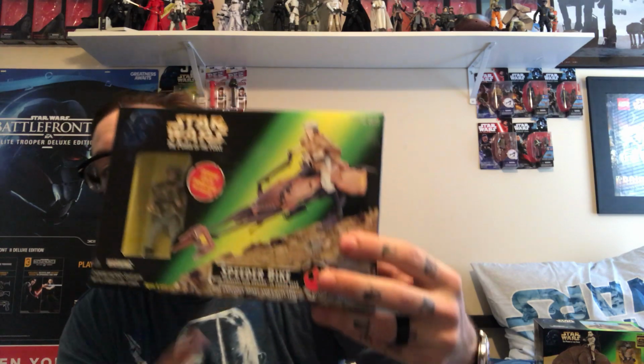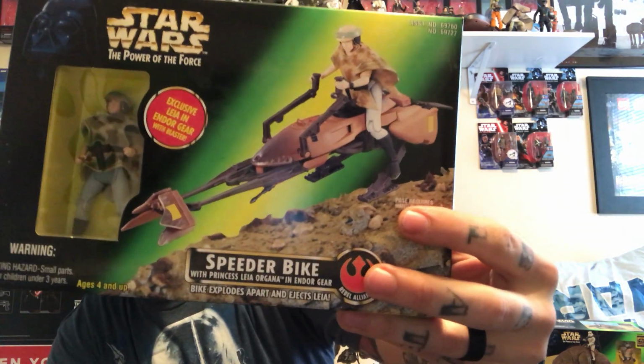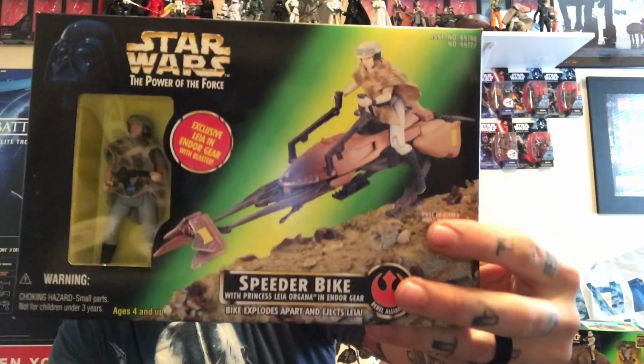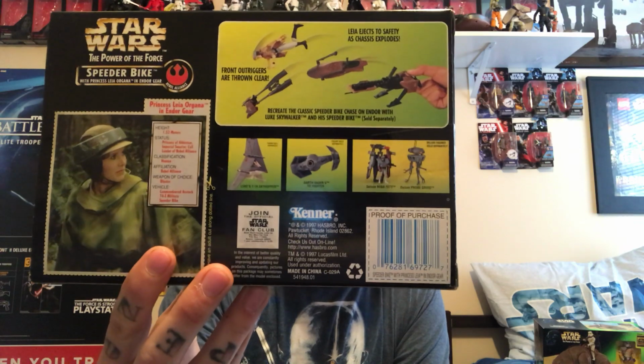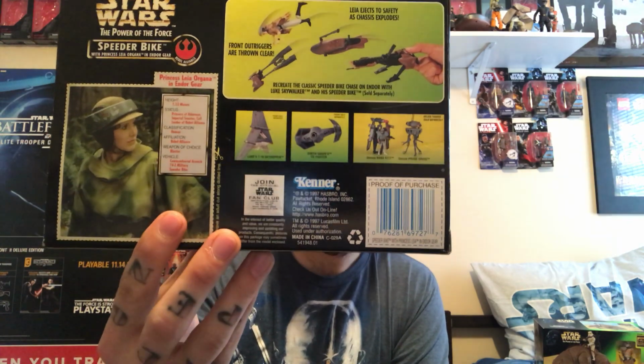And if that wasn't awesome enough, at number 3, I picked up Leia on her speeder bike in her indoor gear. Same trip, same gas station, same sketchy vibe. But I was super glad to be able to finally add her to my collection. Now I had both of them. One day, hopefully, I'll have the complete set of everything that I had when I was a kid. But I'm married and low budget, so we'll see. Moving on.